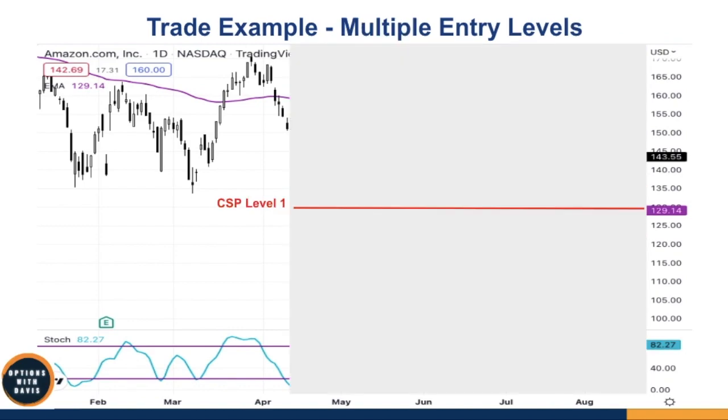Okay, now what about multiple entry levels? This is what I mean. Instead of placing one cash secured put, we will be selling multiple cash secured puts as the market drops. Now remember, there is no difference to the risk allocation, right? In the single entry level, if you had $10,000 allocated to that stock for the wheel strategy, then you'll be putting all $10,000 for the cash secured put.